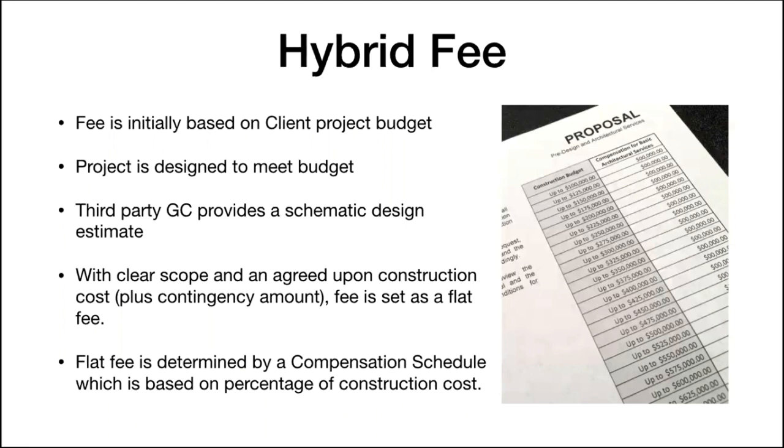We're going to have a conversation, and we're going to say, okay, with the client, here's the scope. It's a clear scope. This is what we're going to design. We have an agreed upon construction cost plus a contingency amount, typically about 10 to 20%, depending on the project. We're going to add that much to the construction cost because it's schematic design. There's lots to do. There's lots of design to happen in there before it goes out to bid.